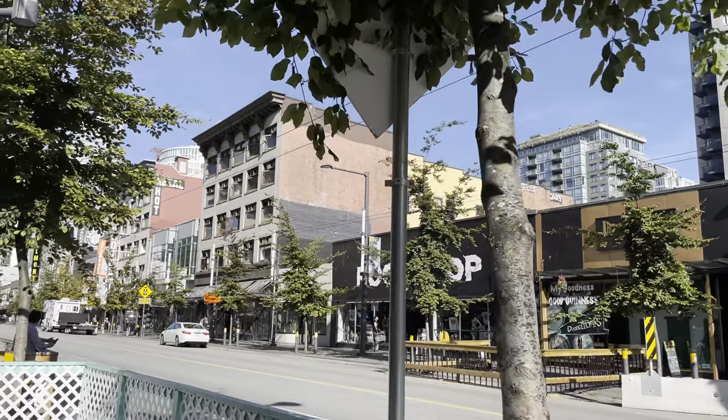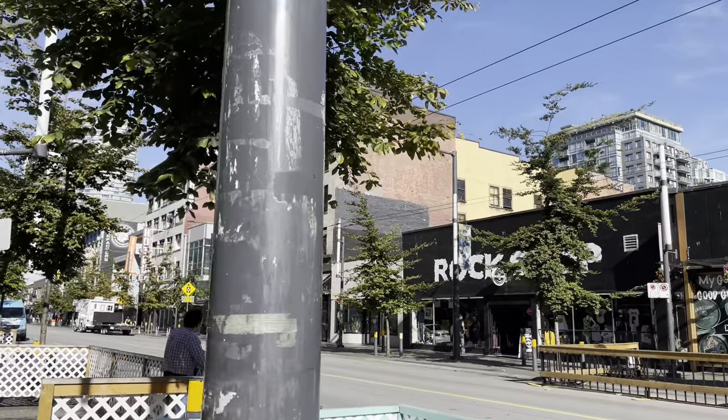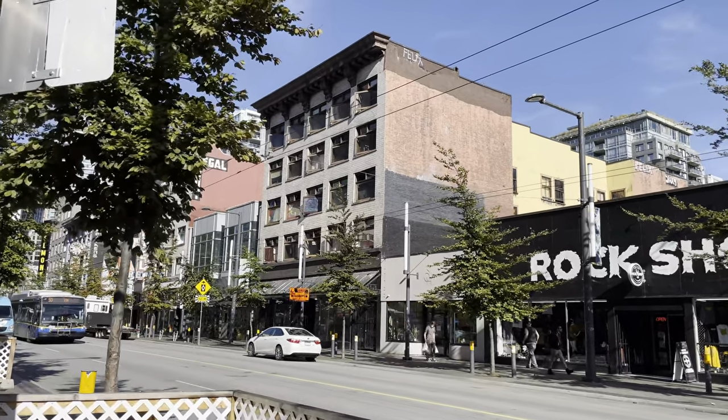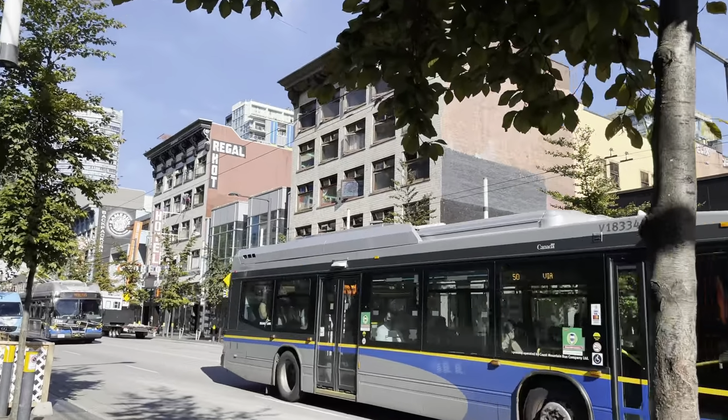Coming up to a couple of hotel buildings there on the other side of the street. They're actually not hotels in the traditional sense. They're long-term occupancy, single-room occupancy buildings. Both of them were built in 1910.